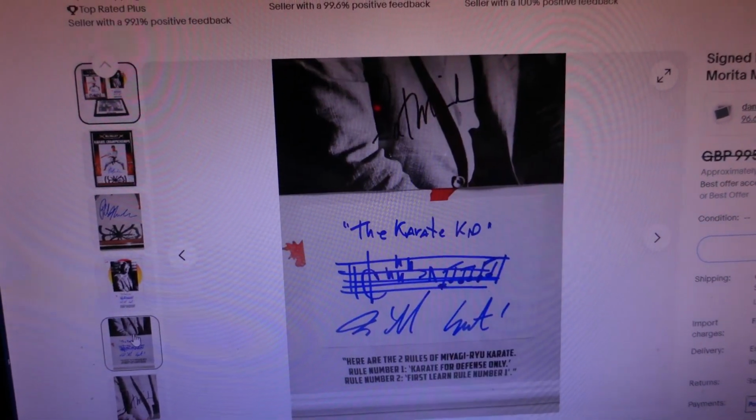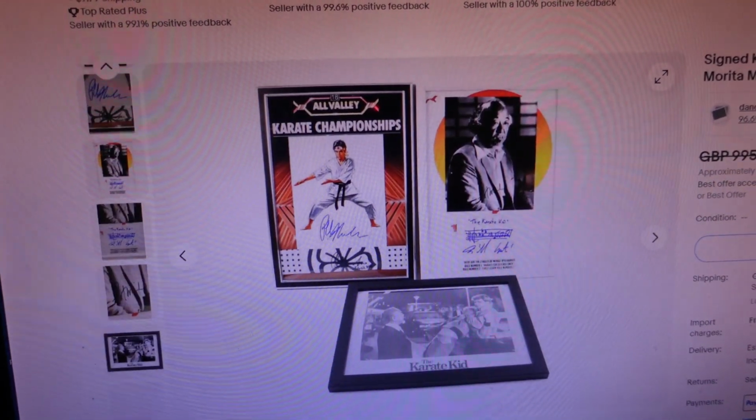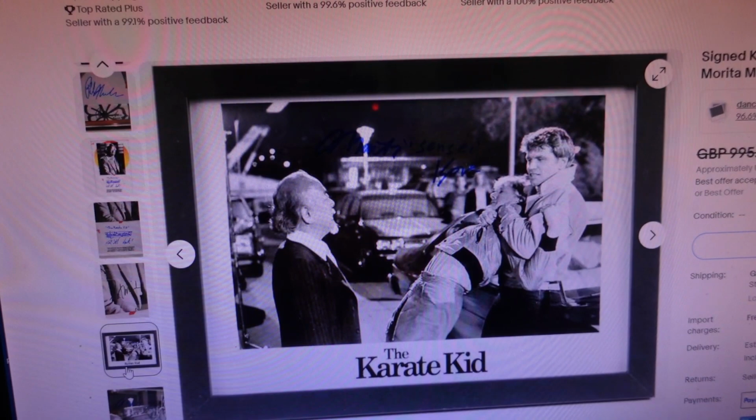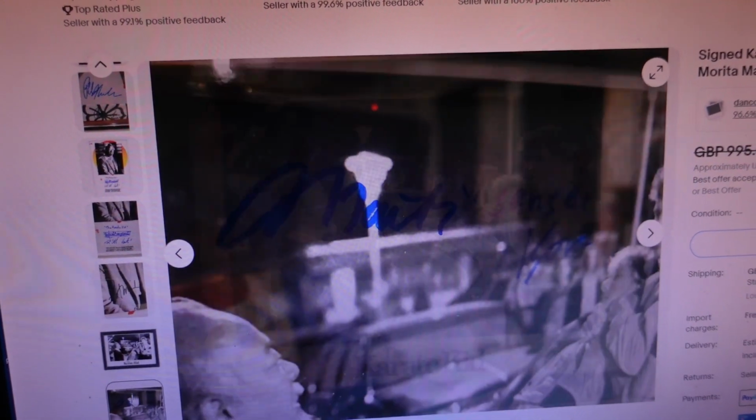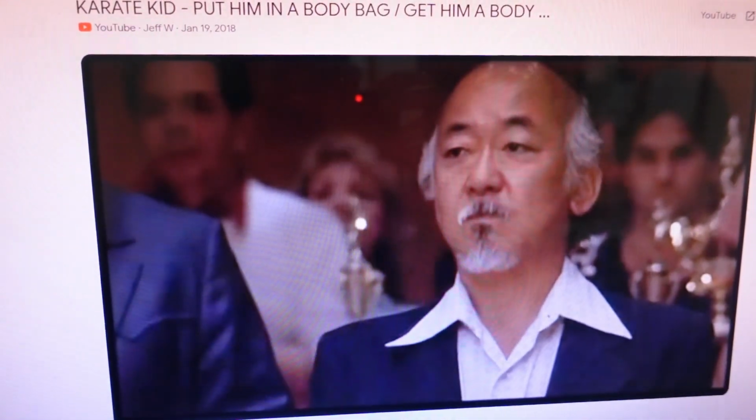Interesting. Lots of signed art here. Oh, that's a good scene right there. You remember that one? Yeah, good stuff. You guys remember that movie, the All Valley Championships? When the guy screamed out, "Put him in a body bag!" Get him a body bag! Yeah! That character was such a little weasel. It was easy to root against him.